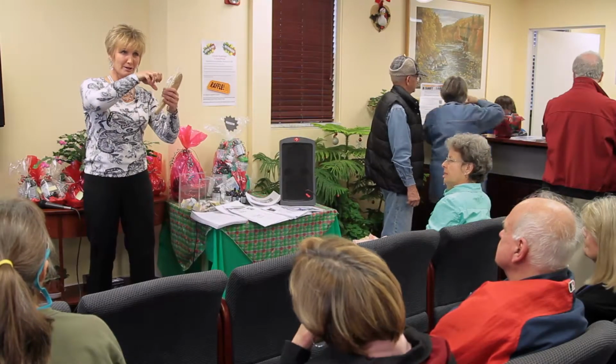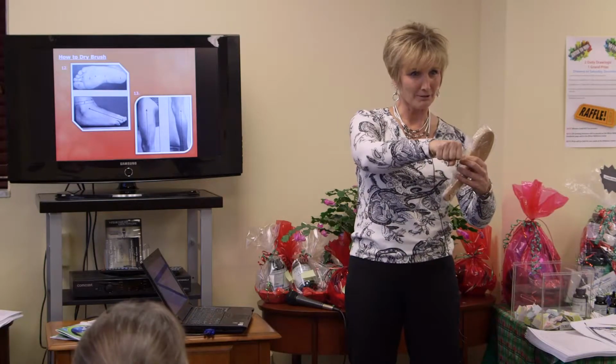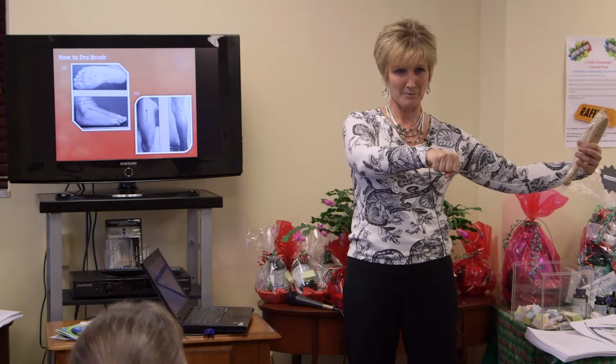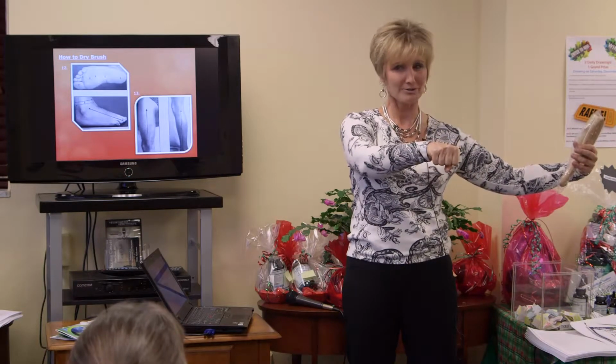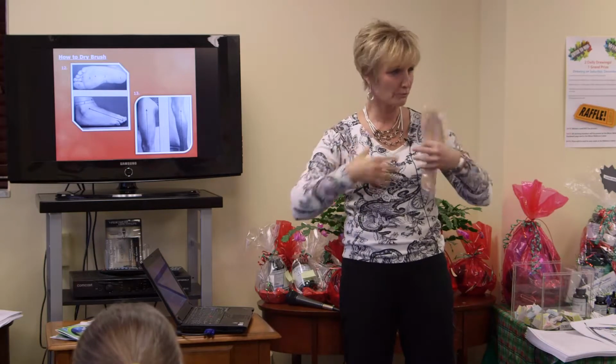If there's a clog in your hose here and you run water through it, it's going to stop. It doesn't matter if this is open or not. It's not going to go past the clog. So that's kind of what we're doing. We're opening the lymph channels closest to the heart first, working our way out.